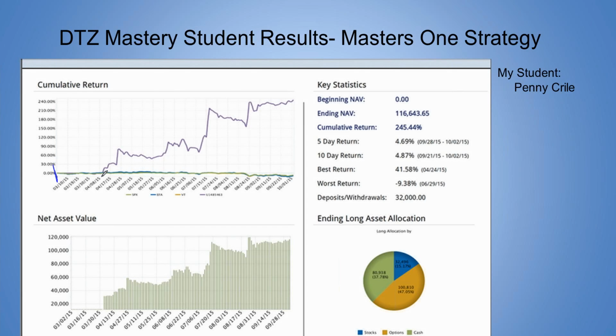When she started the program, for about 4 months she did not really trade size. She did about 1 contract at a time. Then she started ramping up sizes over time, not really a much bigger amount at risk, but sizes. She deposited $32,000, and the $32,000 grew to $116,000.